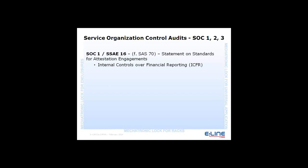The next type of framework, or audits, that I'd like to talk about are service organization control audits, and these are also known as SOC audits. Some of you may be familiar with the old acronym, which was SAS-70 in the past, and SAS-70 has been replaced now with SSAE 16, and that's also known as a SOC 1 report.